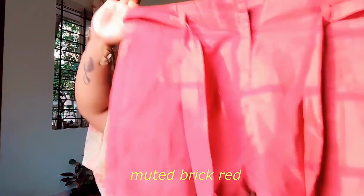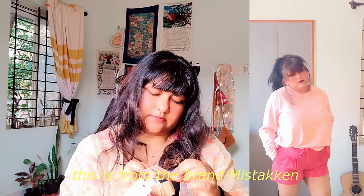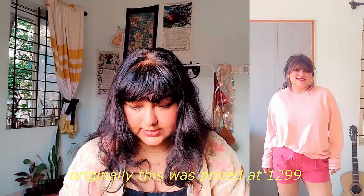So moving on to the next item, we have here this pair of shorts, which is red in color. It's not that bright red, it's that muted kind of brick red, I think, if that's what you call it. This is from the brand Mistaken by Kirti Saran. She is an Indian actress, as you all know. I guess originally this was priced at 1299, that is 1300 rupees. A little expensive for shorts. I mean, 1300 for shorts is too much, I guess.